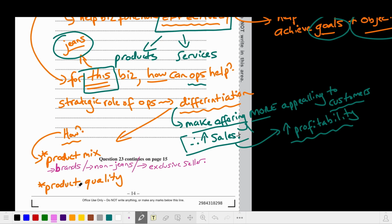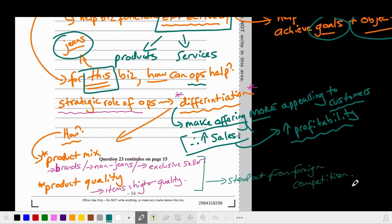The other thing is maybe that the business could look at the quality of its products. And so here it could maybe stock items that are of a much higher quality, and that could help differentiate it as well. We don't exactly know what's wrong with the products itself, but if we're looking at the strategic role of operations and cost leadership versus differentiation, I think the strong part here is differentiation, because we could do all of these things here and stand out from the foreign competition that has been identified in the stimulus.